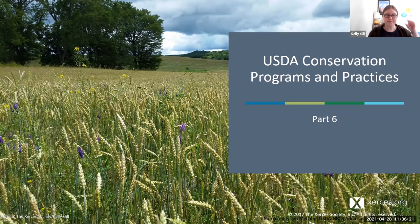The way this is organized, we're going to talk about some of the programs. These are federal programs administered by the USDA or some of our sister agencies. And then we'll whittle it down and talk about specific practices under those programs for soil invertebrates. We're not going to be able to cover all of them because there's a lot. So I hope this gives you a sampling of some of those practices that are going to be beneficial to conserve and protect the soil invertebrates that we've been talking about today.